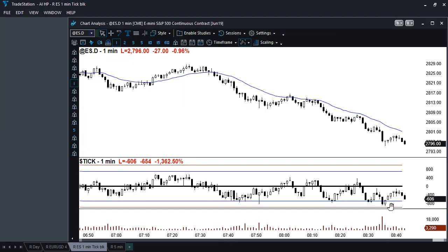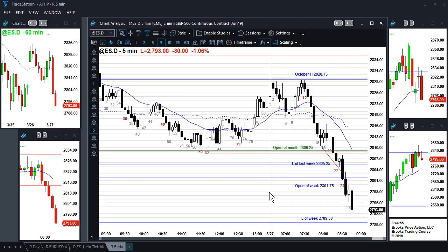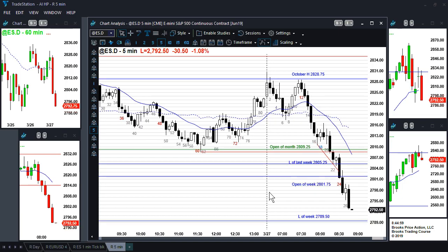Remember, we had that low tick reading and big volume. Usually that's not the final low in price. So why is it crashing? I never care. I'll read the news at the end of the day. I've been saying that we're going to pull back for a couple months, and that's why it's crashing.